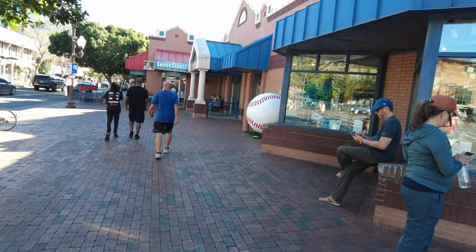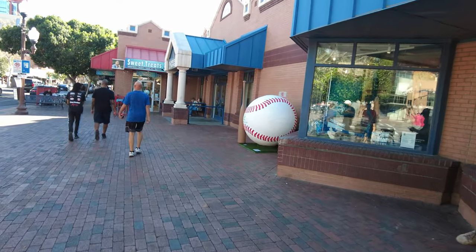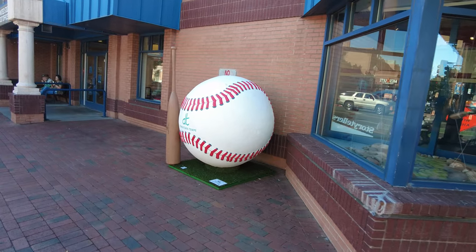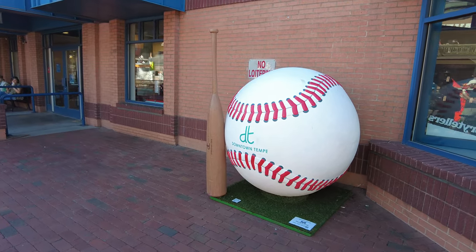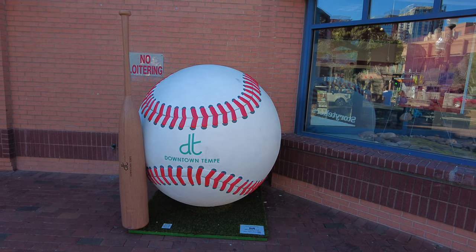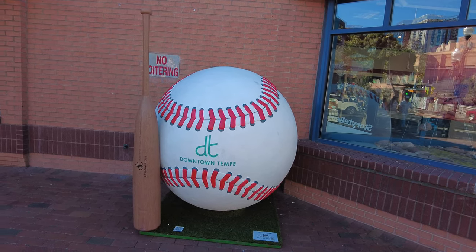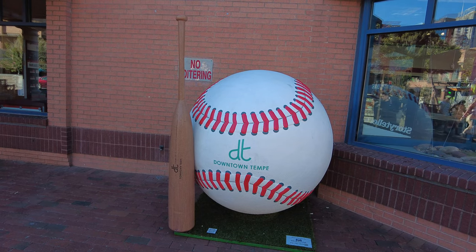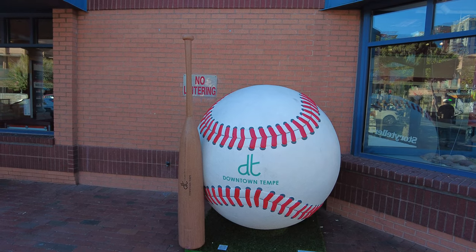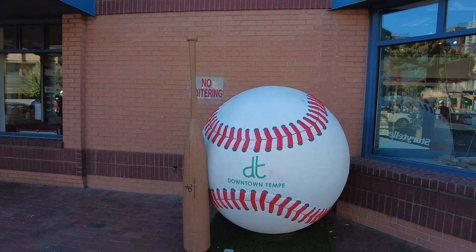So this is Thirsty Dog to go. It says hot dogs, beer, urban market. For some reason there's a baseball here, downtown Tempe. I don't know the significance of it, but still gonna take a picture of it.